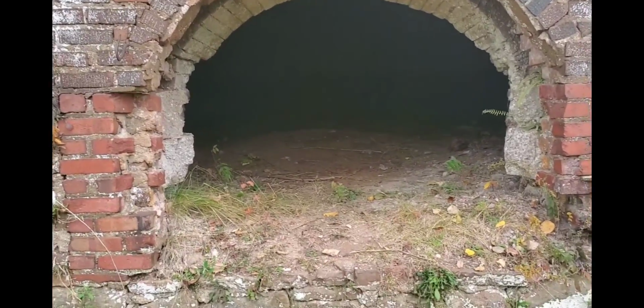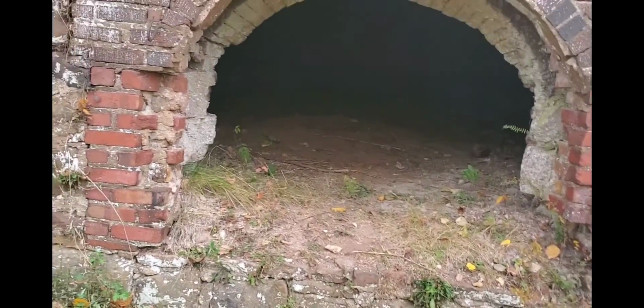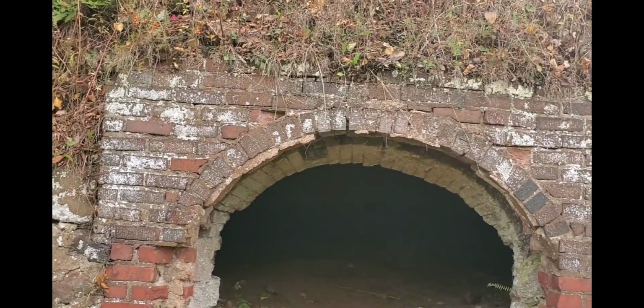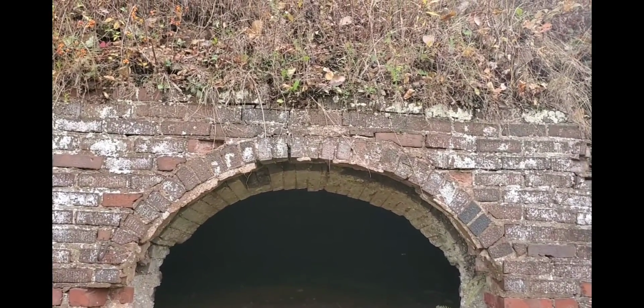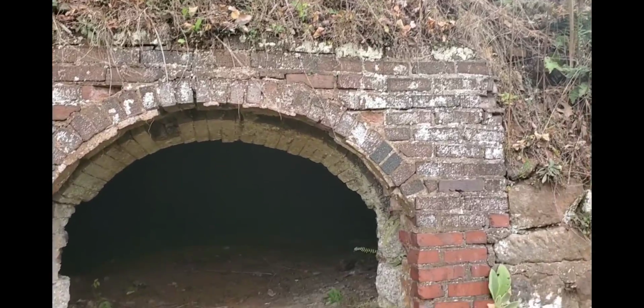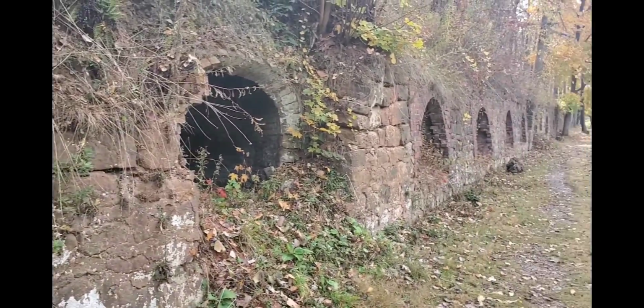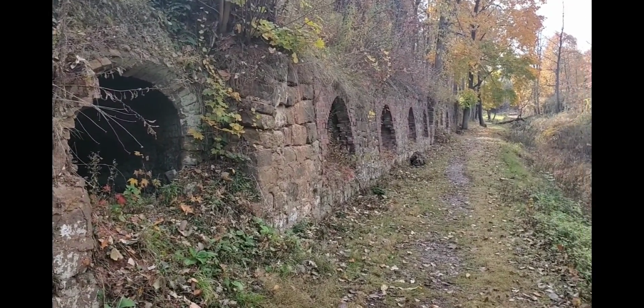Look in there. Cool, isn't it? Some of the ovens are shaped differently a little bit too. These have more of a squared structure around them. As you can see, they're not rounded on the top. Wow. These are some really great photos.